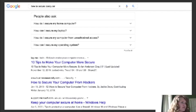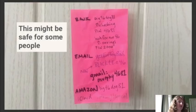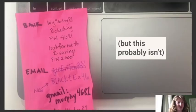So something like this might be safe for some people, a Post-it note with passwords written down on it. If this person is really sure that nobody else is ever going to see this Post-it note, it's in a very safe place, and nobody else is ever going to come into their house, that might be okay. This is probably not safe, because we've just changed the context. The Post-it is now on the computer. Don't do that.